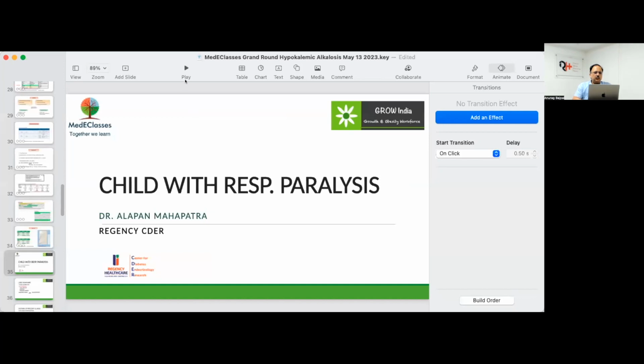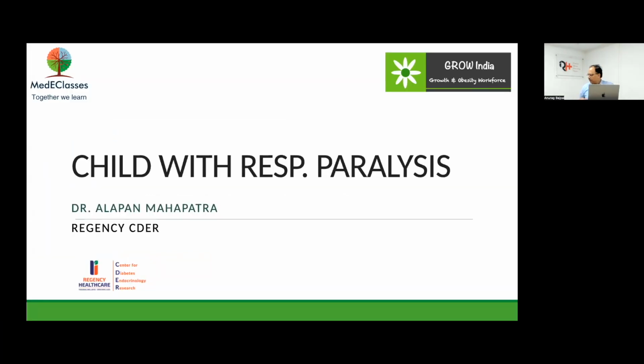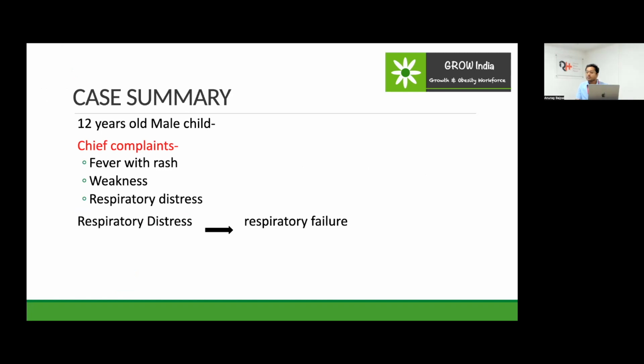So Dr. Alapan, who just joined as a fellow in our department, I'll request Dr. Alapan to come up and present this case, please. Child with a respiratory paralysis, I'm going to discuss it. A 12 year old male child presented to our emergency with fever with rash associated with generalized weakness and respiratory distress, which led to respiratory failure.